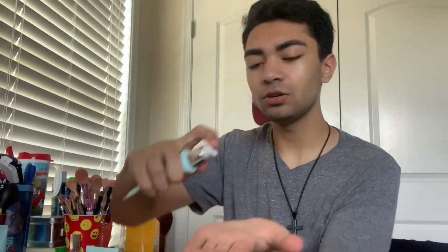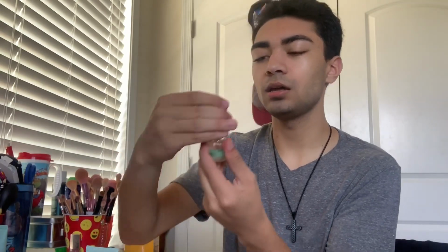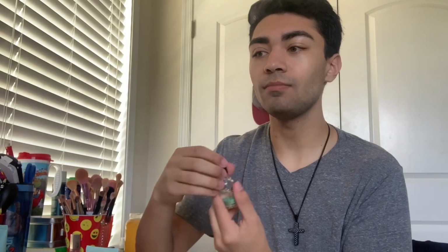So I applied my illuminating eye cream. You're supposed to use this twice daily also. But this is the Daily Hydration Moisturizer from e.l.f. And what I like to do is I apply about 3.5 pumps. No, 2.5 pumps. I can't count right. And I use the e.l.f. Clarifying Booster Drops just to give me more moisture, I guess. But you don't need that.